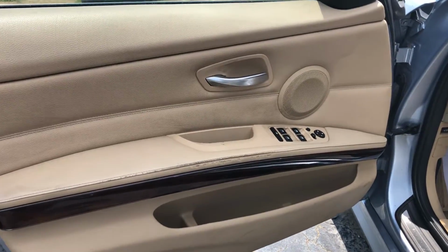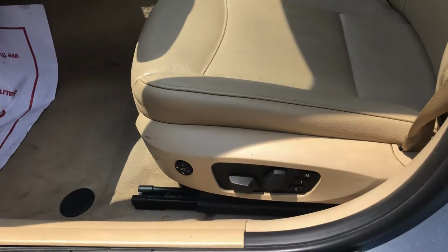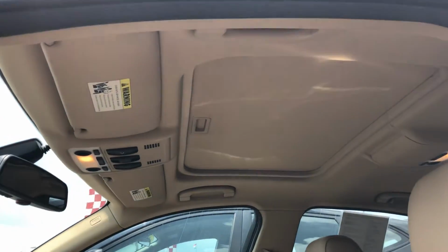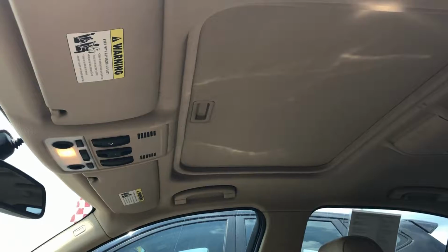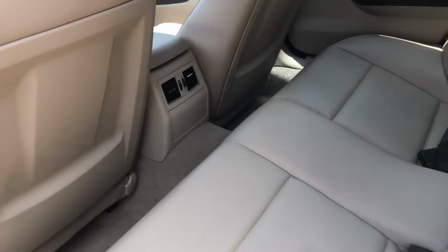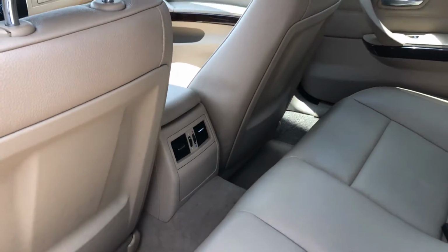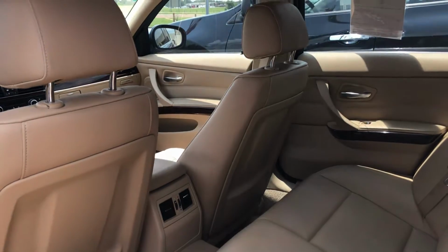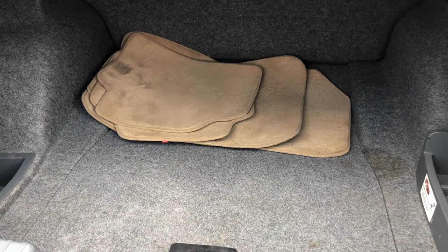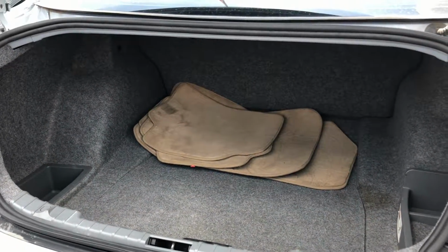You can see it has power windows and power locks. You have the memory seat settings right here. It is leather. You have the moonroof. So for all the good hot summer days, you can go ahead and open that up. You can see back here, here's the back seat. You do have vents right there, so if you have little ones, they're going to be cooled down. The trunk space. It looks like you could fit probably at least 4 to 5 awesome size bags in there for all your trips you're going to take.